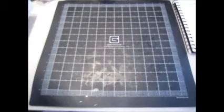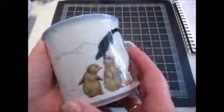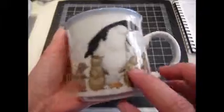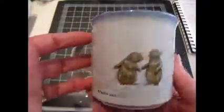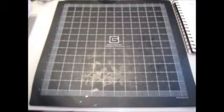Then I got a couple coffee mugs, as usual. This one is from Otagiri, which is really, really adorable, with either the mama or the daddy penguin, not really sure, and all these little babies. It's in like new condition, so maybe about 10 on that. And then I'm hoping to get at least 10 on this.